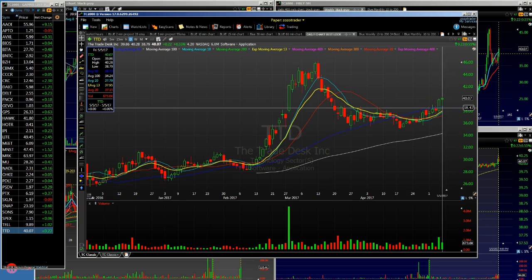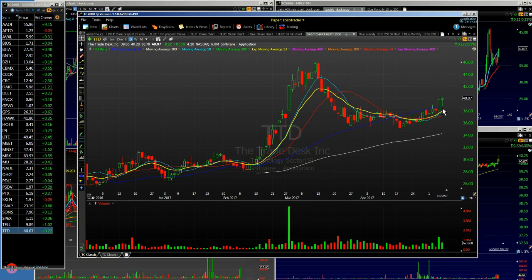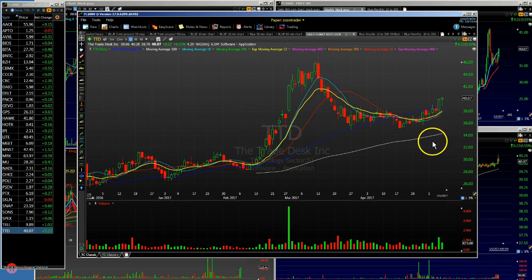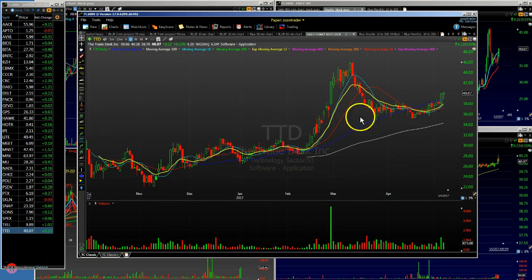High on Friday was 40.28, so 40.30, 40.35 clears that. Has a low of 38.79. And see if we can get a continuation move in this possible swing trade. It's above all the fast moving averages. It's above the 50 blue line right here. So this might be interesting for a possible swing trade on TTD.